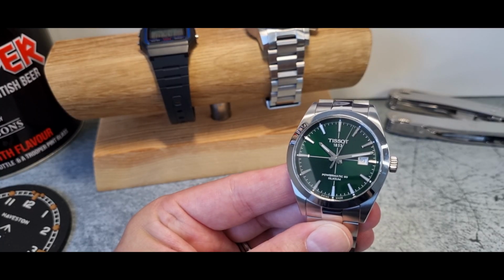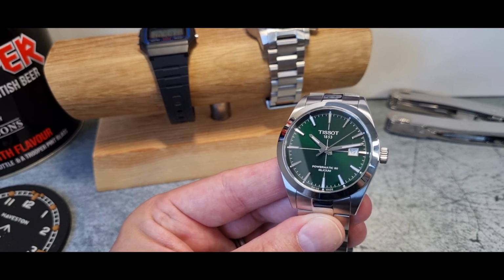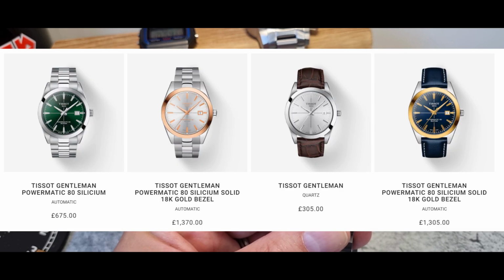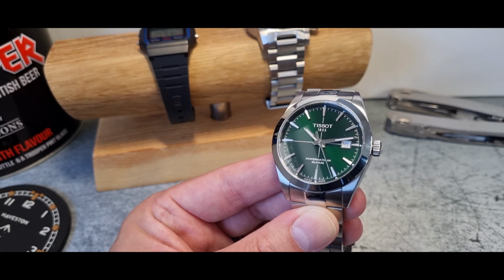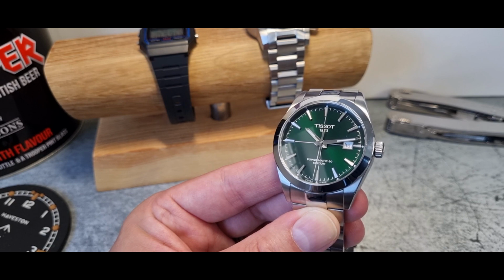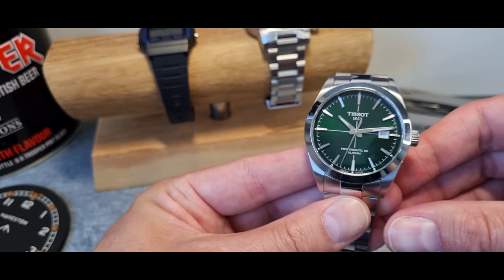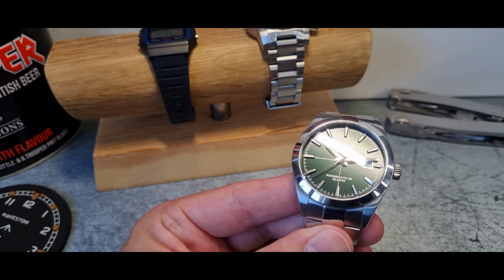All right, so as I say, not a watch that I would have chosen for myself, and so I started doing a little bit of digging around, and I confess as well that the Gentleman range is far more extensive than I'd appreciated. There's everything here from titanium to quartz to gold, and a price band as well, making them cover an awful lot of bases. But at present, I can only see one case size for all of these, and that's the 40 mils. The only difference between the different ones is the depth of the watch, and also the weight, of course, again, quartz, titanium, etc.